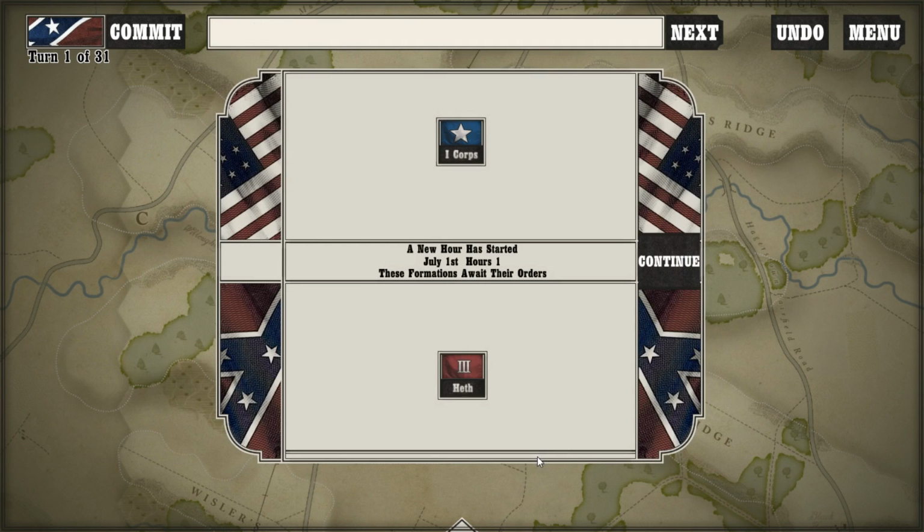All right, so this is the first turn, July 1st, hour 1, so it's the morning of July 1st, and what you can see here is the 1st Corps is the corps that the Union Army has access to. The 3rd Division is the Confederate Division under General Henry Heth. So he's the first Confederate force that's coming up to engage the Union troops near Gettysburg. The forces that we have at our disposal are just the 1st Corps. The forces that the Confederates have at their disposal this first turn is just the 3rd Division under Heth as part of A.P. Hill's Corps.